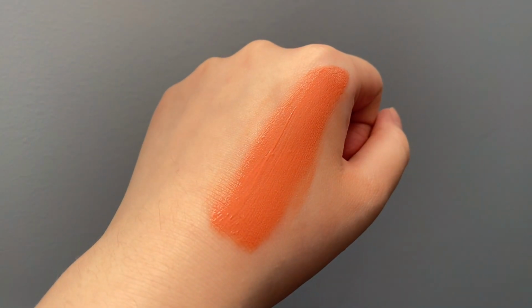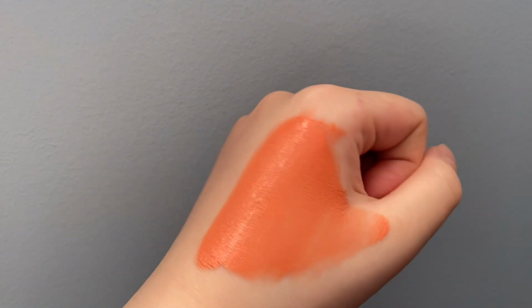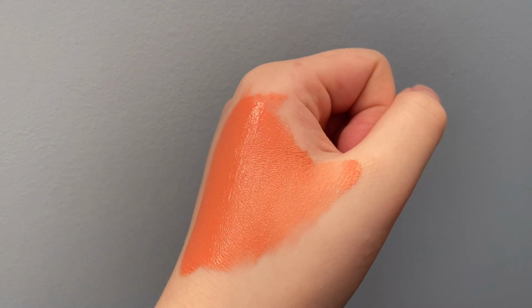I like to wear it for more natural makeup days because I noticed that if you wear foundation under it, it does tend to become a little patchy.